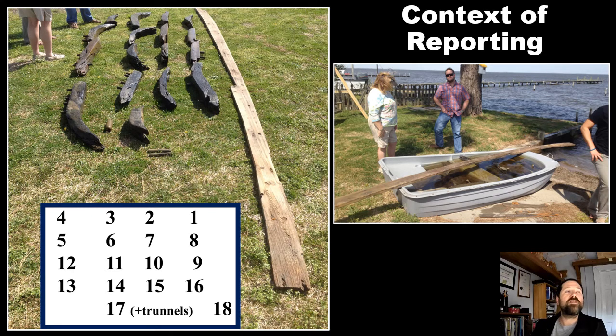It's not sure whether the 18 that remained had been subjected to chainsaw. There was no apparent chainsaw damage, although there are many places where trunnels are missing from the timbers, and we can assume that perhaps this is how these 18 in particular were dislodged from the main structure.